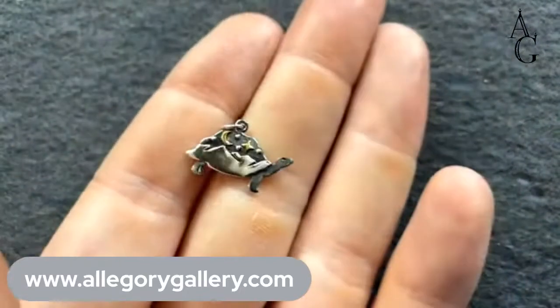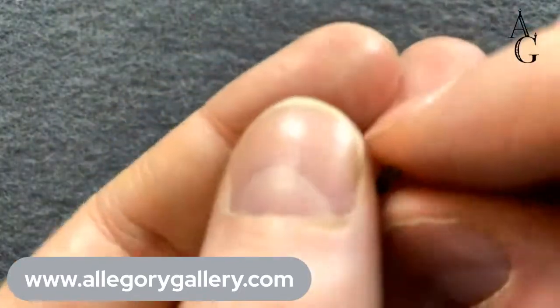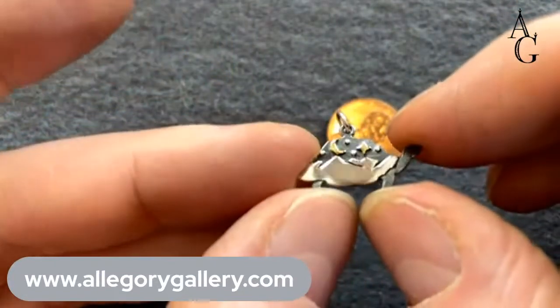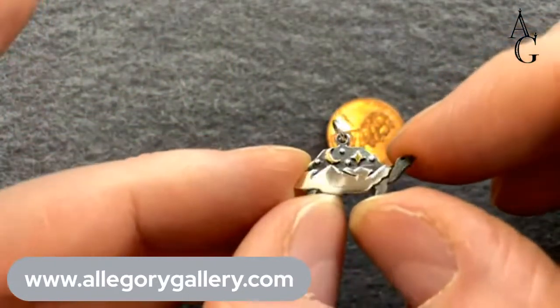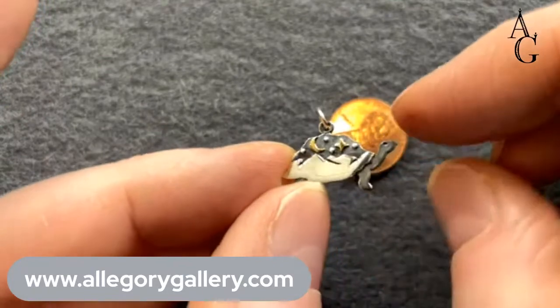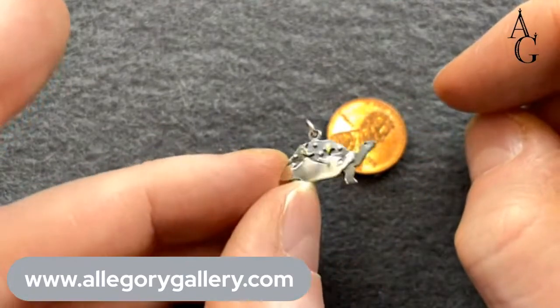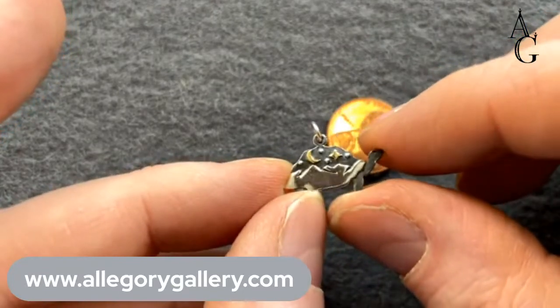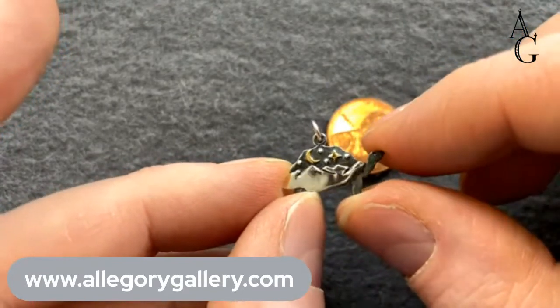Here's a whale. No, turtle. Sorry, I always think that's a whale. It's a turtle, with the mountain and stars and moon on its back. Copper and silver, or bronze and silver.